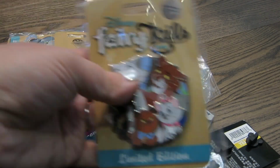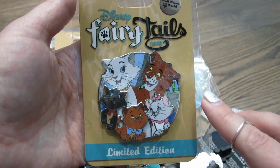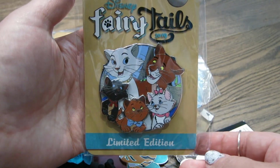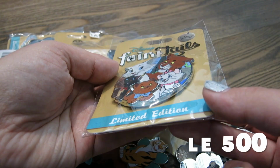Now to cover the pins I got from the actual event. What I'm going to do is just kind of briefly talk about them, and I'll put the edition size and everything in as a caption. So this is an Aristocats pin-on-pin design.